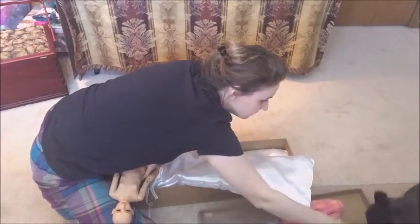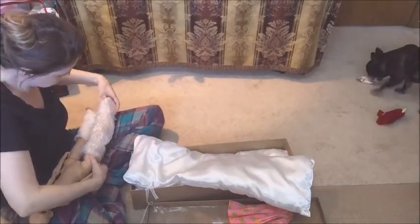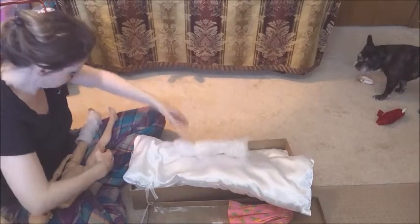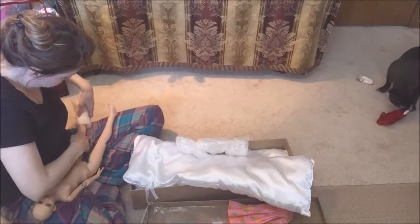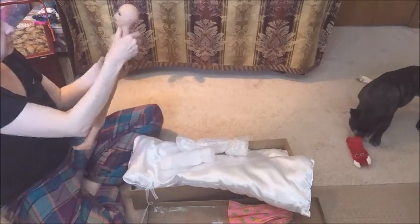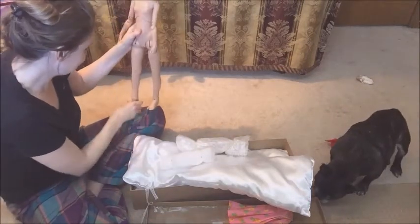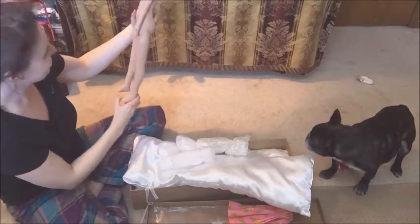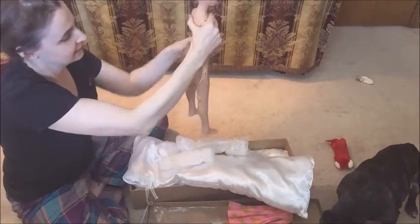Let's see if I can get her. Olive, go on. Get off of that. Go on, Olive. No. Here's toys. Look at all these toys. She's so cute. Oh my goodness. Oh, you guys can see her. Oh. Yeah, she's very stuck.